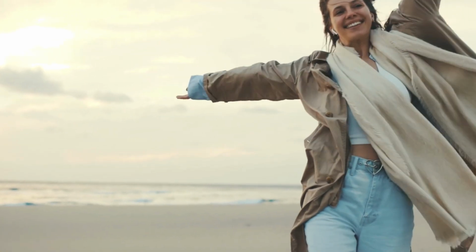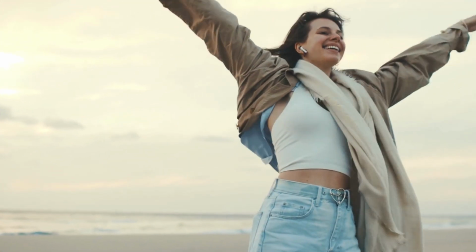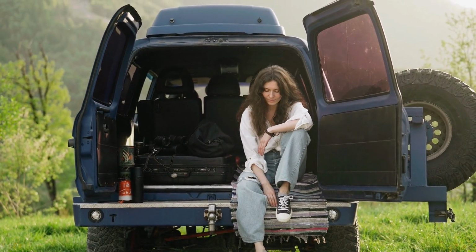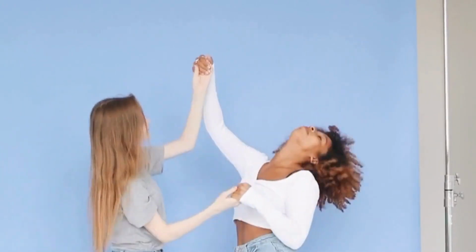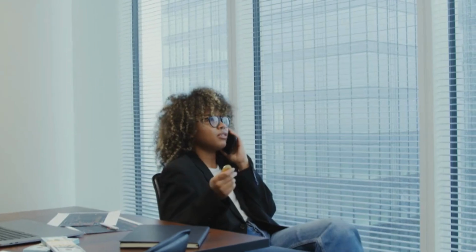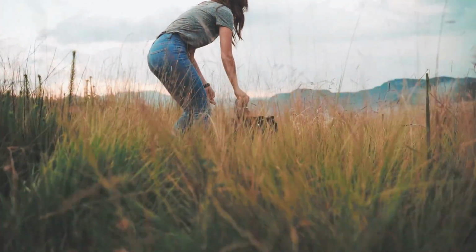Hey guys. Okay, wait, you need to see these wigs. Seriously. If you're thinking about switching up your hair game this year, girl, 2025 is the year to do it. Because let's be real, life's too short for boring hair, right? From everyday slay to who is she? Glam. I've got you covered.